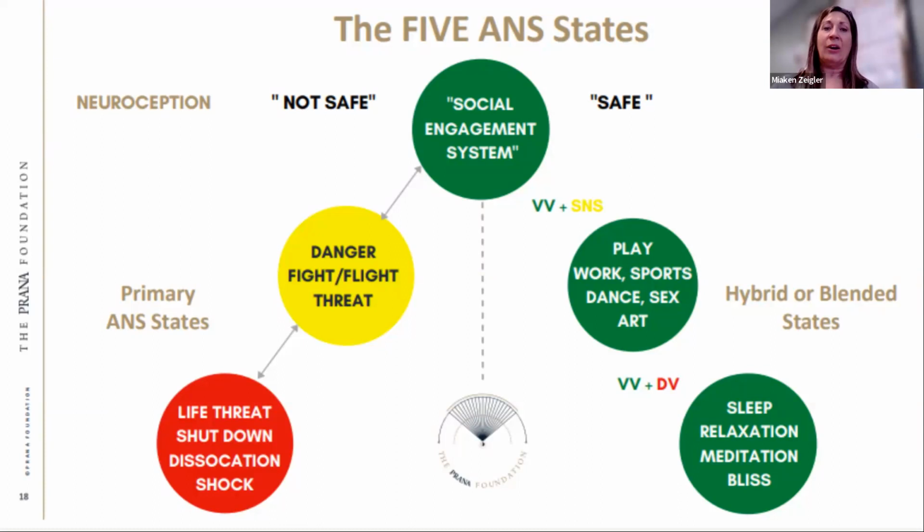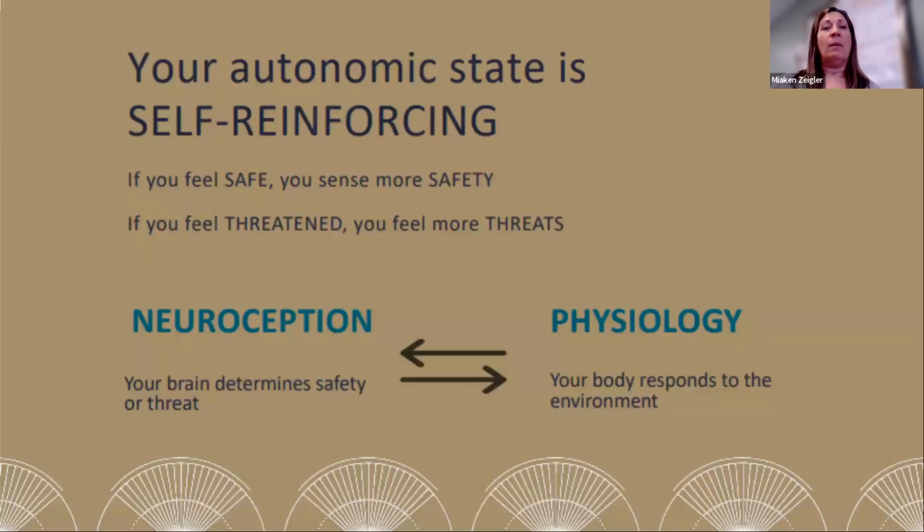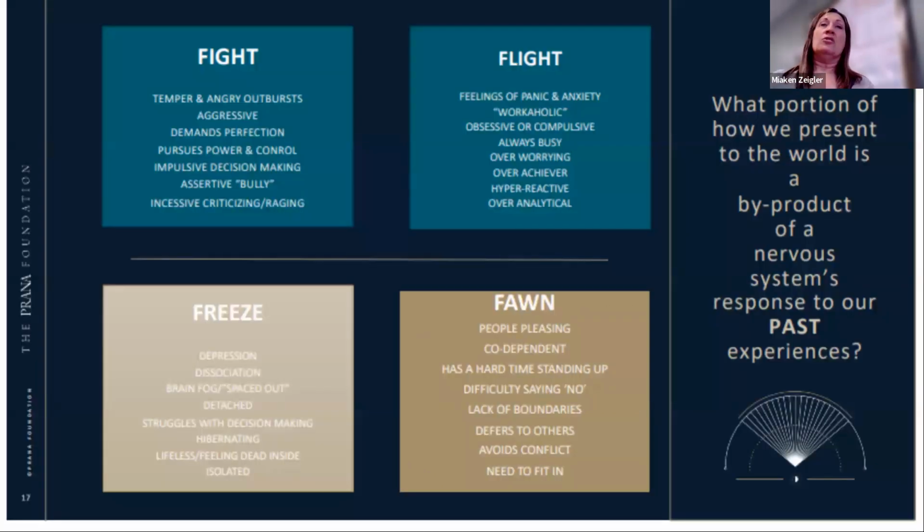So how do we get through those things? We talk about the self-reinforcing. So if you feel safe, you sense more safety. And we talked about this more last time when we talked about the whole neurology and physiology of the body. And if you feel threatened, then more things around you feel like threats. So it is literally that brain overriding and determining whether there's safety or threat. That's what neuroception is. So your body's just responding to the environment, and the brain decides what that is based on your previous experiences.